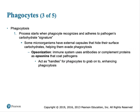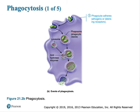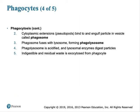So phagocytosis. If you look at the study guide, I don't ask you to know a lot of the details of phagocytosis. Just understand the idea that it is, in fact, cell eating. The process starts when typically the phagocyte recognizes a specific sugar or carbohydrate structure. It undergoes what's called opsonization, where the immune system uses antibodies or complement or other systems that we'll talk about momentarily to surround the pathogens. They act kind of like handles for the phagocytes to grab onto and to get the whole process started. So first the phagocyte adheres to whatever pathogen or debris.